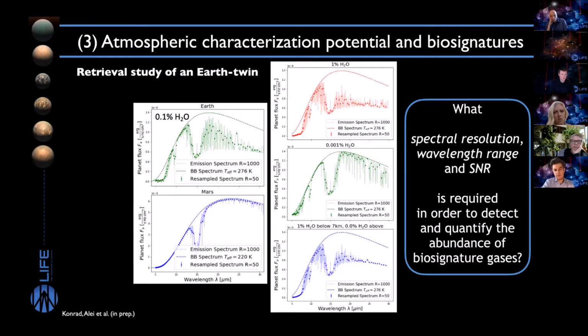There have been a number of studies in the past that did this with examples where a planet was picked, and a certain signal to noise, spectral resolution, and wavelength range was assumed. Then you got an answer for how well you can constrain the abundances of the different molecules in the atmosphere.